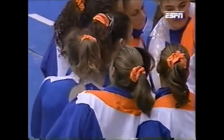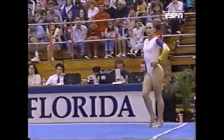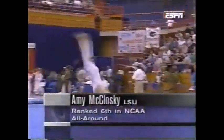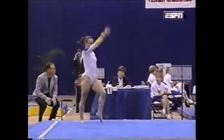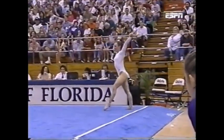So Florida performing well. Florida getting out early in the first rotation and taking advantage. So Florida was on vault early. And LSU had problems on the vault. They fell twice. And that really cost them. Amy McClosky on floor for LSU. Amy is an All-American on this event. She opens with a double pike. Looks pretty easy for Amy. She is ranked 4th in the nation on this event. She does back-to-back tumbling passes, and she competes another double pike.